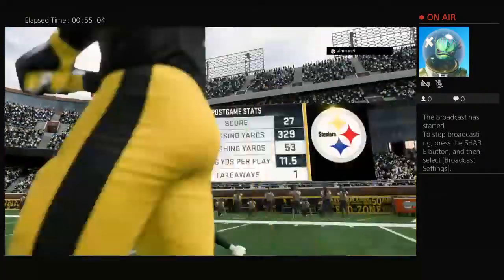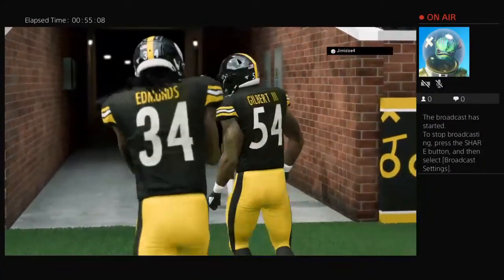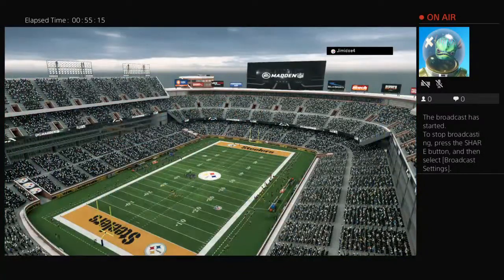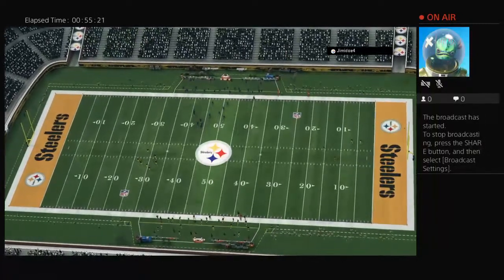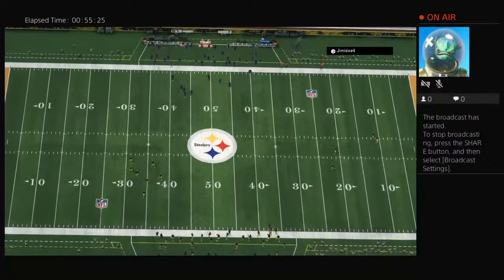So for Pittsburgh, they remain as hot as anyone, 6-0 now through the first month and a half. And they will hit the road next week to take on the Tennessee Titans. Meanwhile, for Baltimore, they dropped just their second game so far as they fall to 5-2. And they'll get an extra week to think about it as the midseason bye might be coming at just the right time.